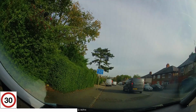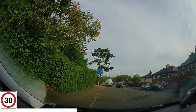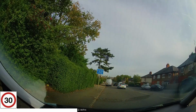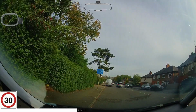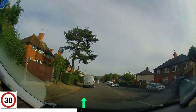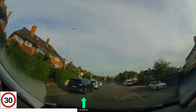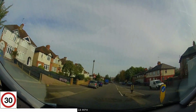That's the end of the independent driving section. I'll give you directions from now on. Drive on when you're ready. Take the next road on the right.